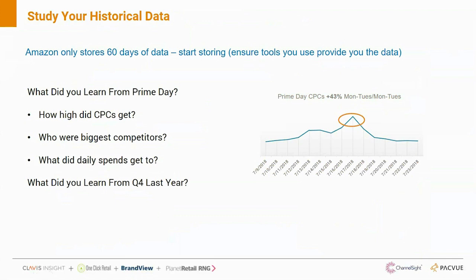Things that you can be looking at for Prime Day are how high did CPCs get? Who are your biggest competitors? What did daily spends get to? This is an early indication of what's going to happen during holiday, and you should be leveraging this data for Q4, and then make sure that you have a plan of what you're going to track during this time frame. So we did an analysis across a lot of the data that we have, and we saw for Prime Day there was a 43% increase on the Monday, Tuesday of Prime Day versus the Monday, Tuesday prior in CPCs. So having access to your specific data is going to be really helpful in helping to inform your budget and kind of setting expectations.